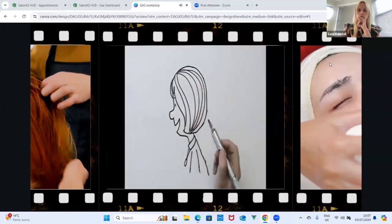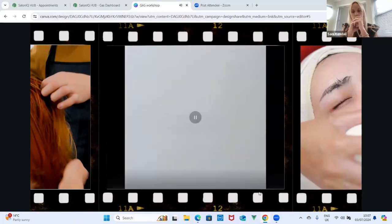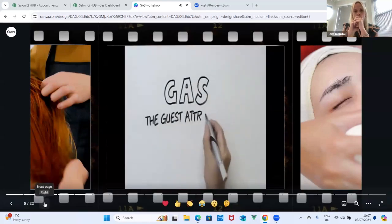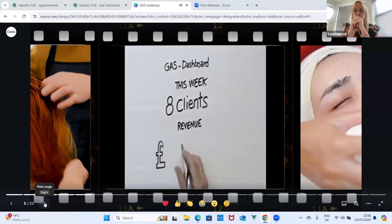How can you get this simple, effective cascade of referrals for your business? Easy. You need GAS, the Guest Attraction System from Salon Intelligence. The good thing is you can see how well it works, because the dashboard shows you exactly how many referrals you have received and exactly how much extra money you have made. This week, 8 new clients, £240.67.